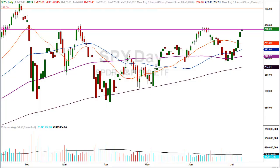We talked about that. Markets ebb and flow. You're not going to see the market run in a straight line from all the way down here where we were at the end of June all the way up to 285. That's not going to happen. You're going to have ebbs and flows. You're going to have backing and filling along the way.